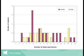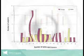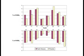This slide shows the number of white spot lesions by tooth, from 1.4 to 2.4 in the maxilla and 3.4 to 4.4 obviously in the mandible. The laterals and the canines stand out a little in the maxilla particularly as having the most number of white spot lesions around these brackets.